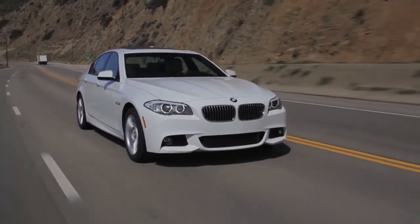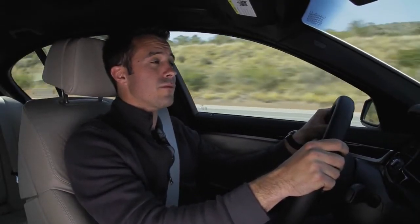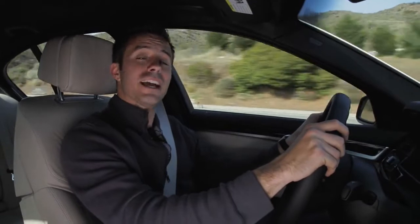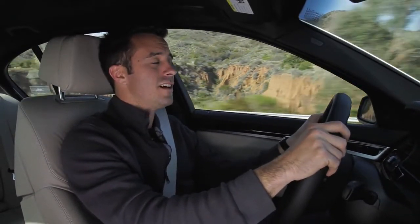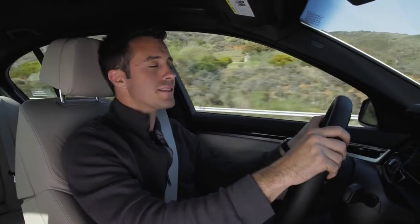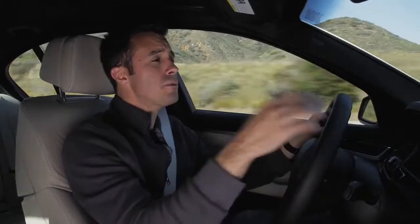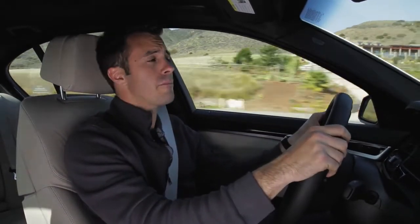Where there once was a naturally aspirated straight 6, now there's a turbocharged 2-liter inline 4. It's connected to an automatic 8-speed transmission. The power steering is now electric instead of hydraulic, so it doesn't get the same parasitic losses. There's a setting called Eco Pro, which dulls throttle response and limits the intervention of climate controls. It also gives you a display on the dash to help you drive in a more efficient manner. When I come to a stop, the engine will actually turn off to save fuel.